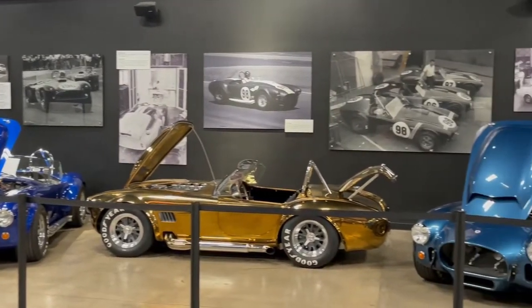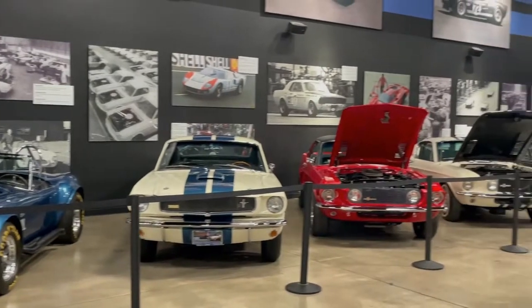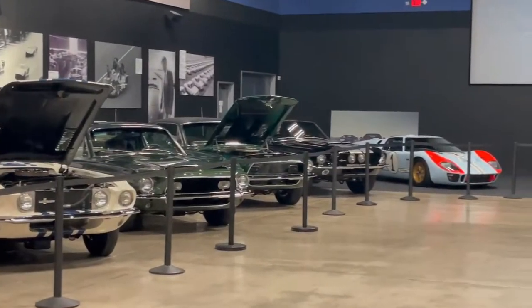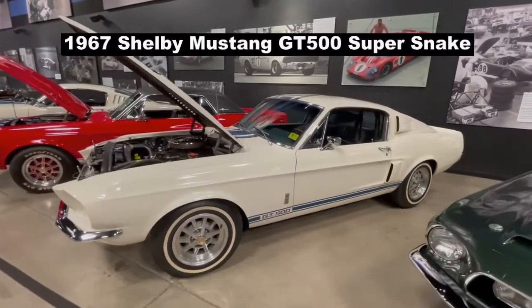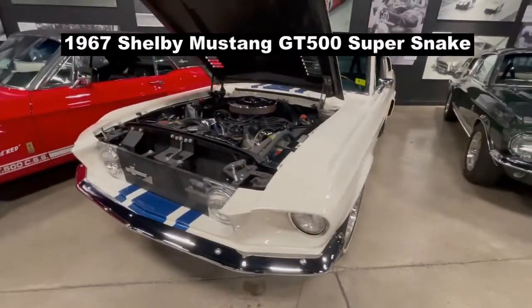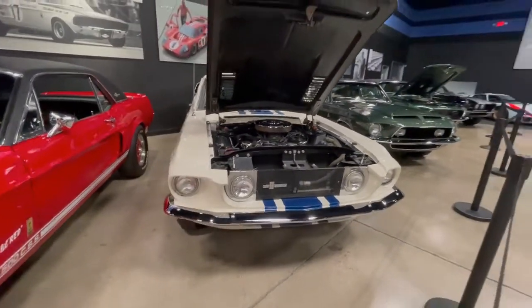The collection changes regularly, as many of the cars belong to private owners and not the Heritage Center. Of course, Carroll Shelby is known for his work on Ford Mustangs going back to the mid-60s. One of the Shelby modified Mustangs on display was this 1967 Shelby Mustang GT500 Super Snake. This car was built to test out new Goodyear bias ply tire called the Thunderbolt.